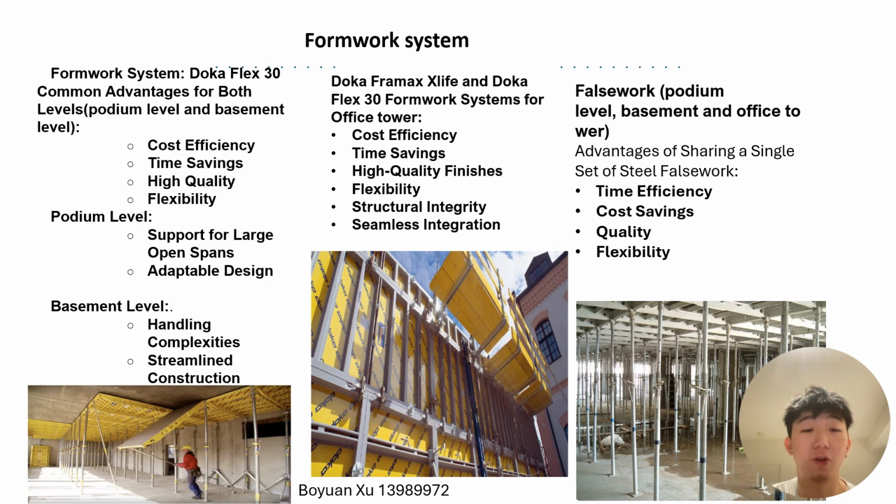For the 12-story office tower, the combination of Doka Framax XLF and the DokaFlex 30 formwork system was chosen. Framax XLF is ideal for beams and columns due to its robust design. DokaFlex 30 efficiently supports the post-tension precast.